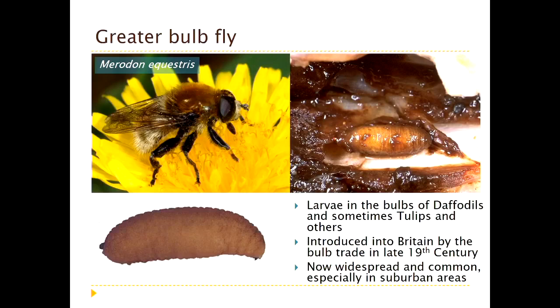It's a species that's essentially European and came into the UK in the bulb trade in the 19th century. Quite interestingly, the leading dipterist of the late 19th century commented that the first time he saw it was in his brother's garden in Denmark Hill, and his brother had been importing bulbs from Holland. The Dutch are a real problem with biosecurity. They do it today, and I'll come back to that. So Merodon is one of those things that goes into large bulbs, into daffodils and tulips.